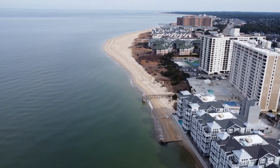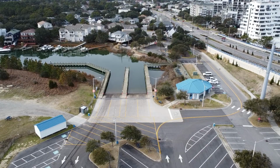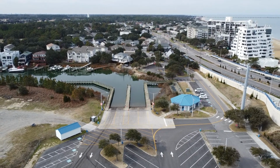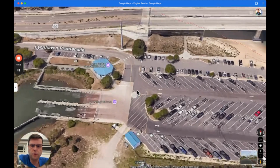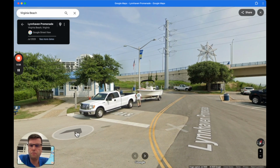If you enjoy fishing, I mentioned the Lynnhaven Inlet here. If you have a boat, this is probably one of the areas you're going to put your boat in if you wanted to go out to the Chesapeake Bay or the Lynnhaven River. And this is the Lynnhaven boat ramp here. And let me try this here. We'll see if we can't zoom in here. Give you a view of that Lynnhaven boat ramp, and actually there's someone there putting their boat in.